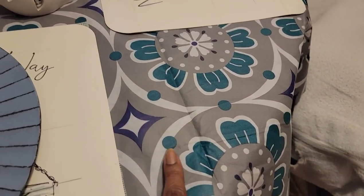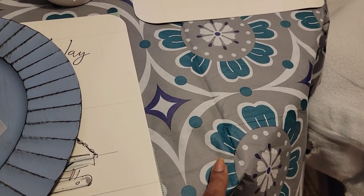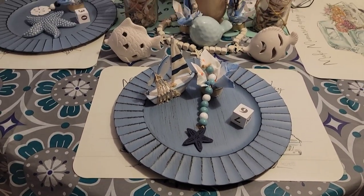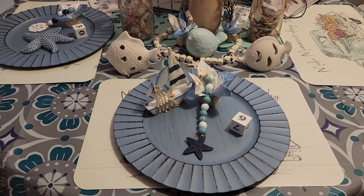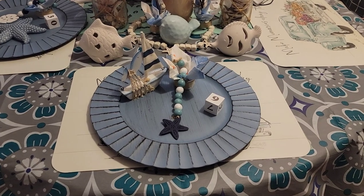This tablecloth right here, I got from the Dollar Tree. They have these all year round. I had given this tablecloth to my sister and she hadn't used it. So I took it back and I was in my laundry closet doing laundry, and I looked up and it was just sitting there still in the wrapper. So I was like, oh, I might use this. But it all just came together so beautiful and I didn't even plan it.